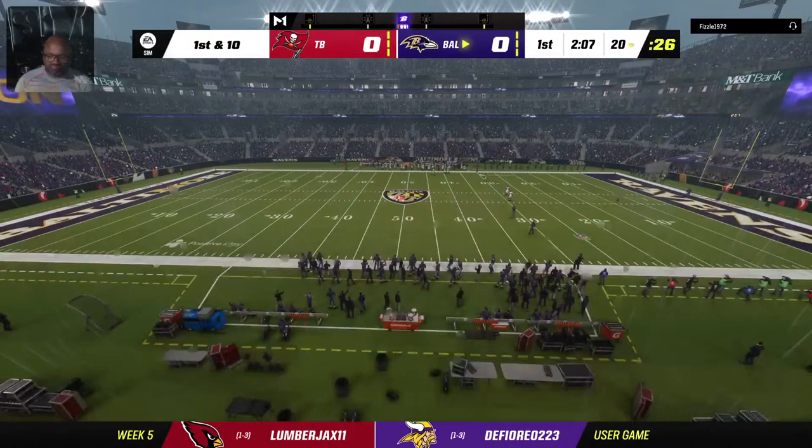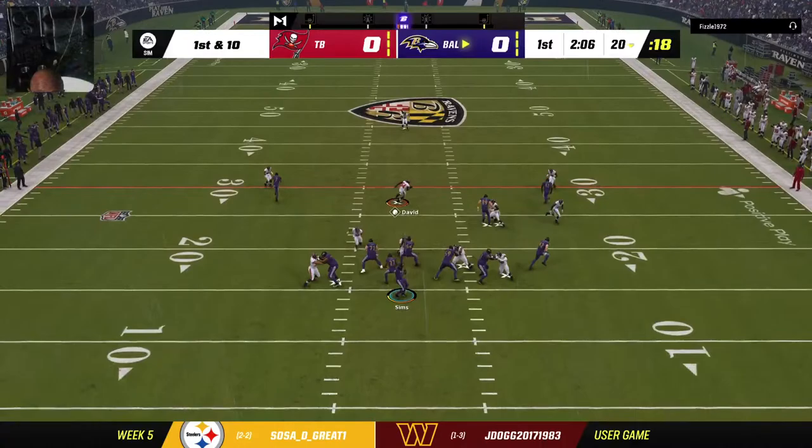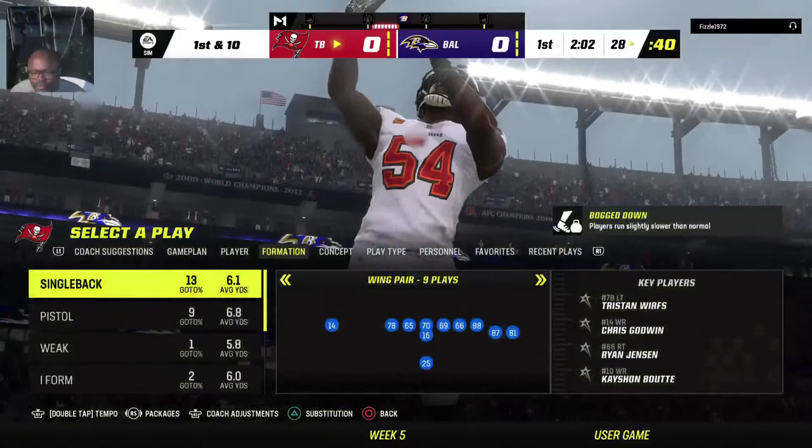The Baltimore offense at the line, set to get going. Defense got the better of them last series, forcing a punt. See if they make a few changes in the game plan here and try to get points out of this. And looking for Andrews, but this is intercepted. Picked off by Lavonte David. And the Bucs are going to take possession of the football.